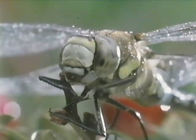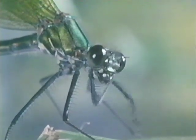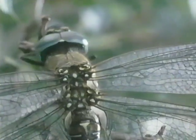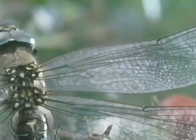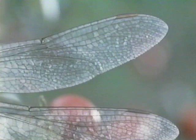The two kinds can be told apart by the way they hold their wings at rest. Back along the body in damselflies, out to the side in dragonflies. Fossil imprints of wings like these date back 300 million years. Dragonflies were perhaps the first of all insects to fly.